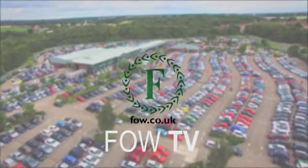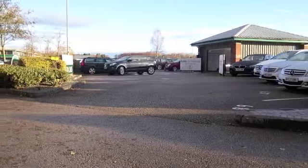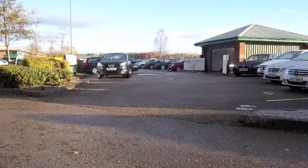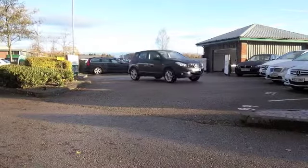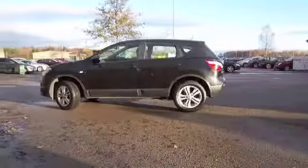If you're after a cash kite, you've definitely come to the right place. We always have a fine selection to tempt you with. It's one of our most popular cars and easy to understand why. Get behind the wheel and you'll know why this is Nissan's best-selling car in Europe.